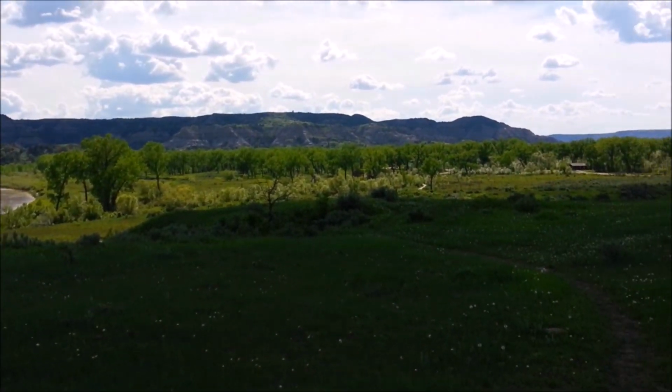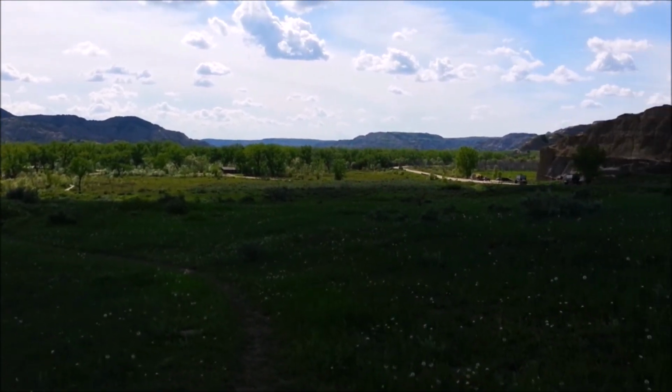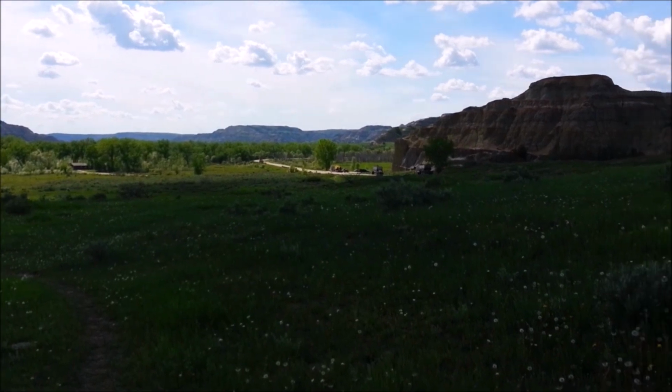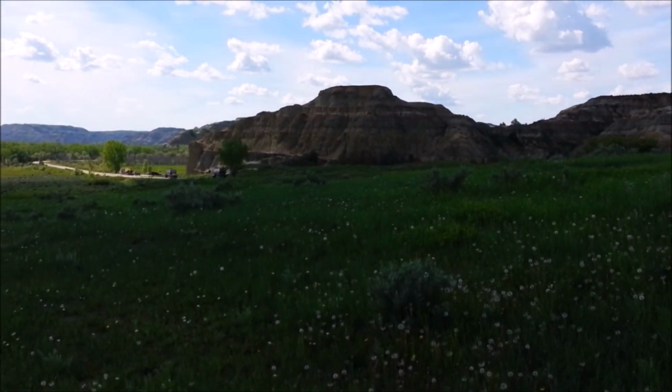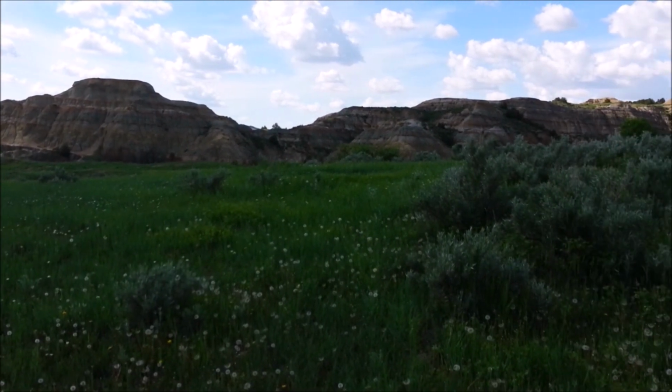Those steps going up were the only hard part, period. And take your time going up those. If you do have some hip issues or leg issues, crawl. What can I say?